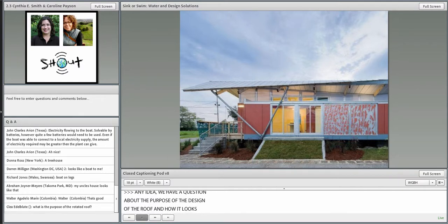My guess, and I'm not an expert on this, would be to take advantage of the way the sun is in this part of New Orleans. It can be really hot, but it's also a place where people in many communities really enjoy being sociable and sitting outside. So I think the way the roof goes allows people to sit outside their house, be social, and move around based on where the sun is. Yeah, I would agree with you.